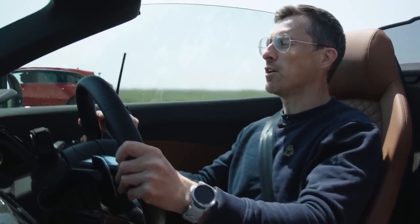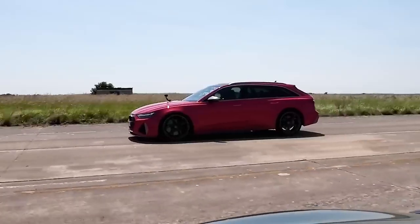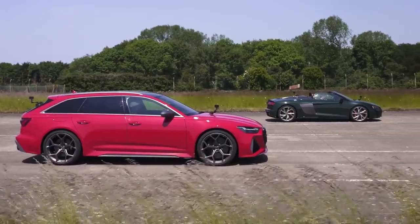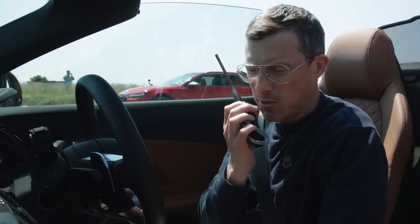Here it comes, 100 miles an hour. That can't be right. I've got to admit that I think I did a really bad job at hitting the brake pedal there. I mean, it should be easy, but I don't know what I was thinking. I'm happy to say that you won that, Nick. I'm happy to say that, because it's my fault for cocking up.